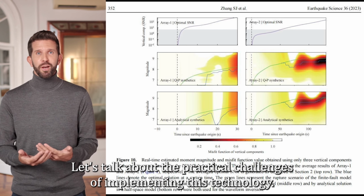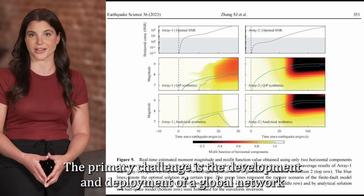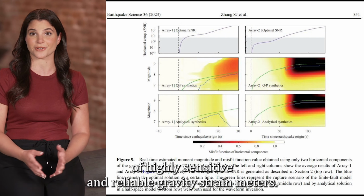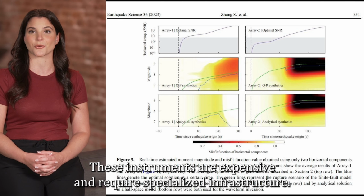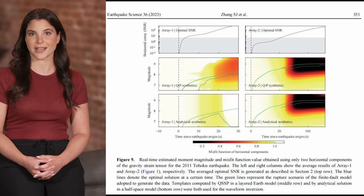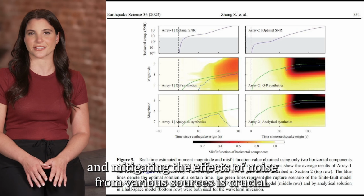Let's talk about the practical challenges of implementing this technology. What hurdles need to be overcome? The primary challenge is the development and deployment of a global network of highly sensitive and reliable gravity strainmeters. These instruments are expensive and require specialized infrastructure. Data processing and analysis also present significant computational challenges. Furthermore, understanding and mitigating the effects of noise from various sources is crucial.